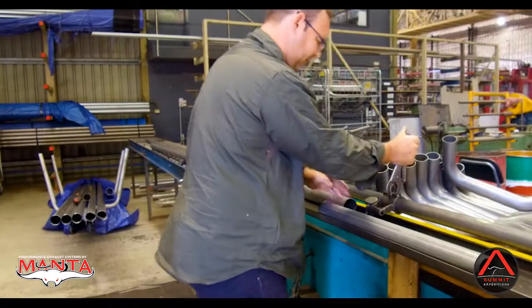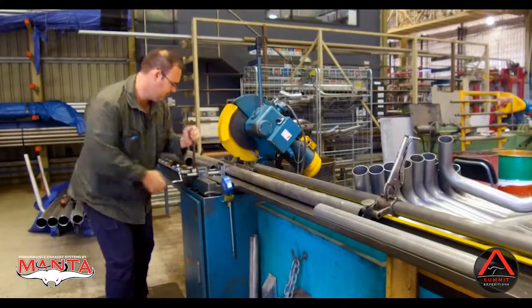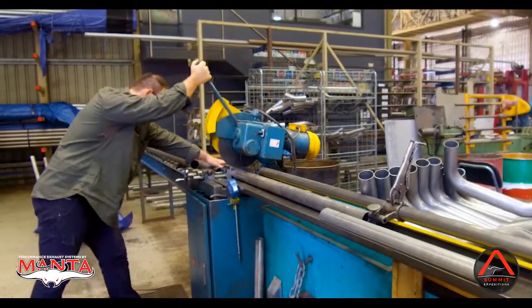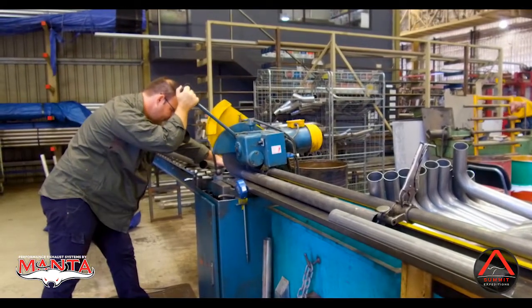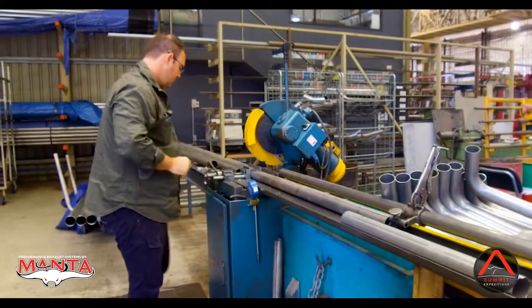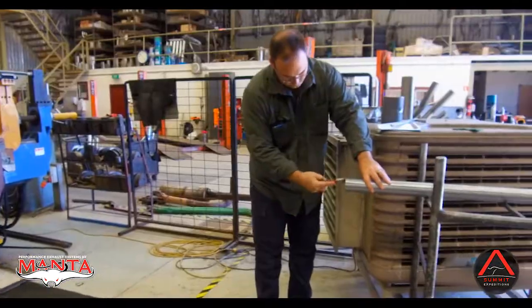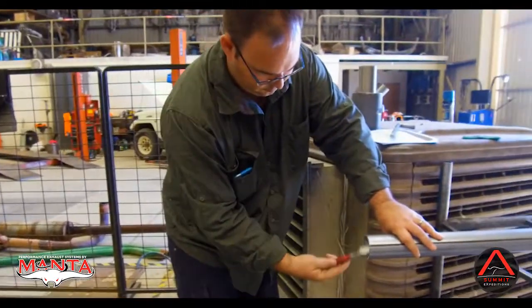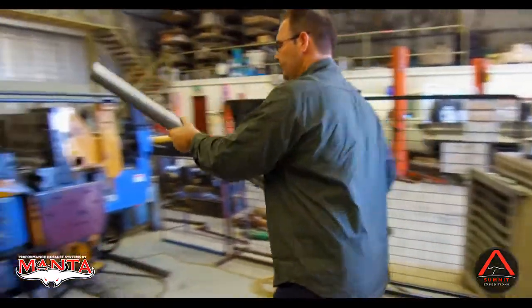Got a couple of mils on, just for a bit of extra. All about adding value. Gotcha. Ready to go. Feed it on.